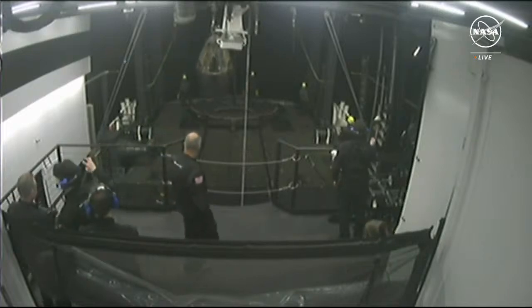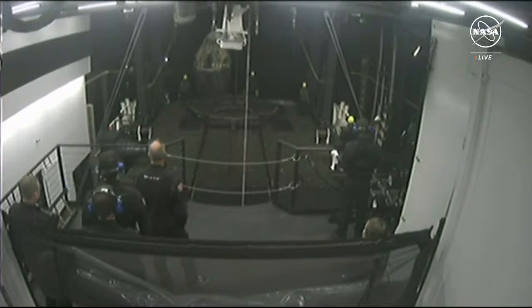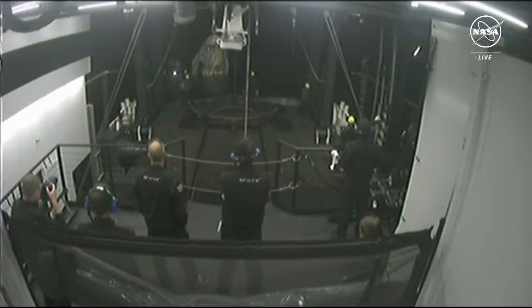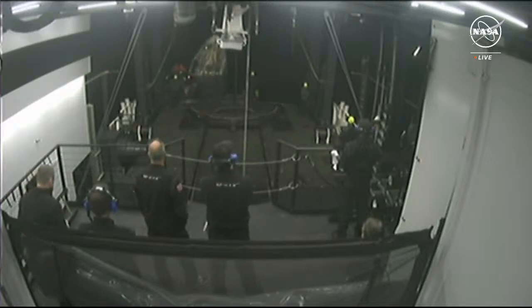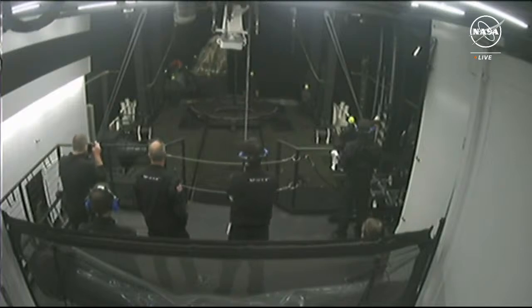I have to say, this is probably my 6th, maybe 7th Splashdown webcast, and this is, to my memory, the smoothest sea I've ever seen. Some of the views that we had earlier, the water just looked like glass. The waves are so calm. So it's great to see. Obviously, those make for easier, quicker recovery conditions.